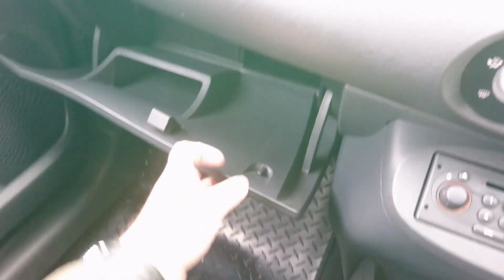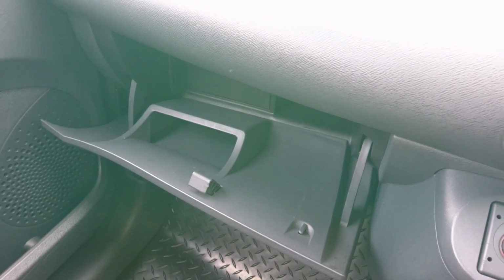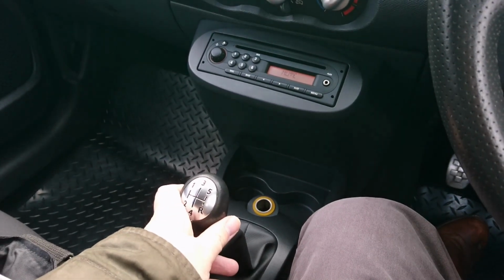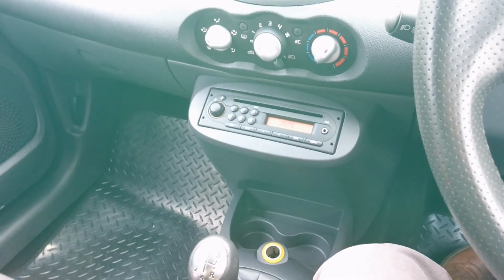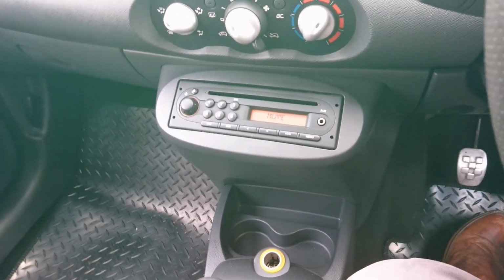No point in trying to get my secret mission documents in there because they haven't moved the fuse box from left to right-hand drive, just like the wipers. So no point in trying that. 5-speed manual. I don't think you could get an automatic in any type of Mark II Twingo at all, actually. I have checked. Cup holders down there and a little place for putting pens and whatever else you need.